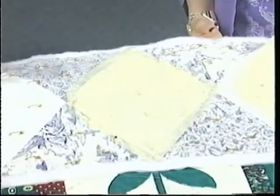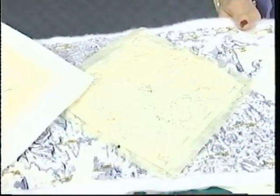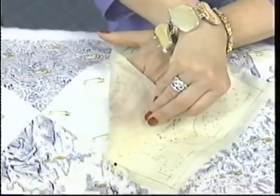And so once you have it traced on there, you can kind of see through that and see if that's something you want, or if you want to turn it right side up, right side down. Right. And that works well. This thread, or the paper, actually is very transparent. So it does work either side.